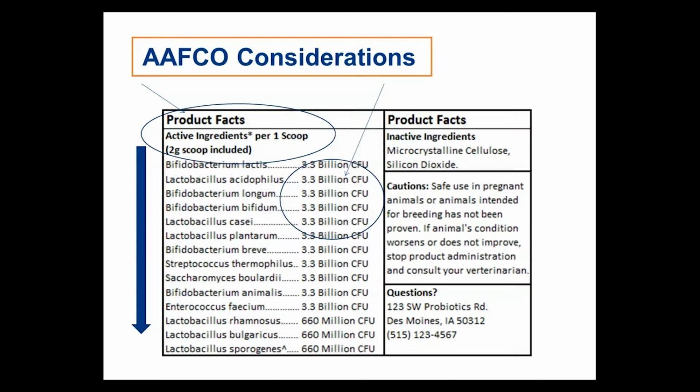And the final piece that's missing from here is end of shelf life claim. So all of these counts that are listed are intended to be viable. They need to have a viable statement as per AAFCO. And moreover, they need to be verified that they still have those viability counts through end of shelf life.